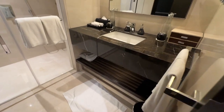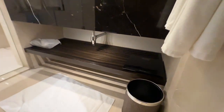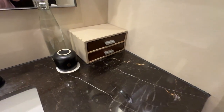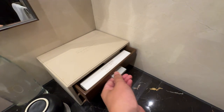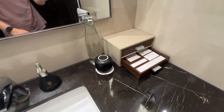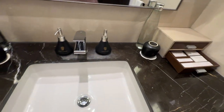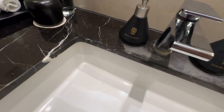On the vanity area, there's a hairdryer and weighing scale at the bottom of the basin. Toiletries are placed tidily in the box as we see here. More mineral water here. Hand wash and lotion are placed in a house brand bottle, which is nice.